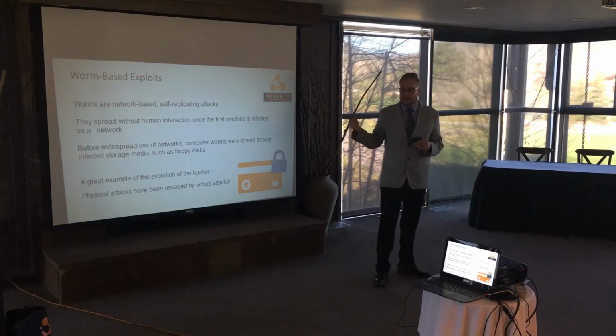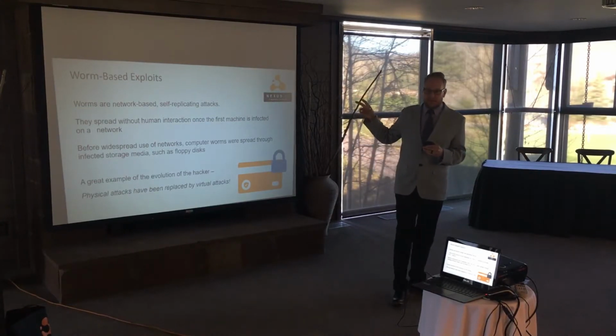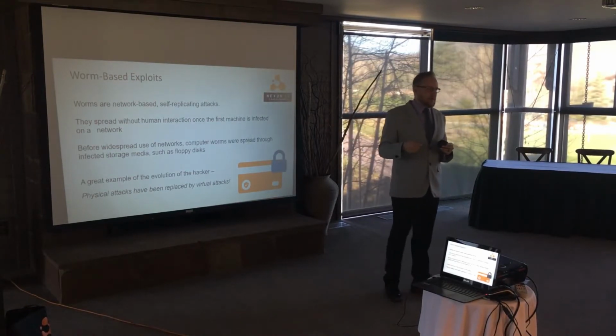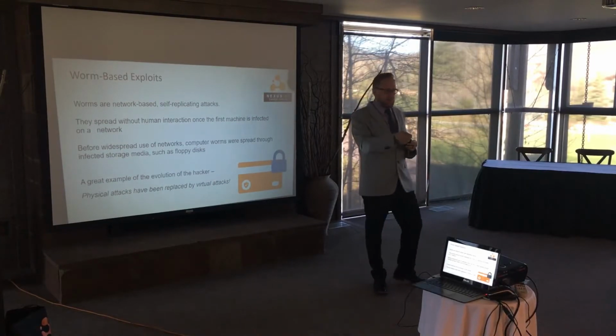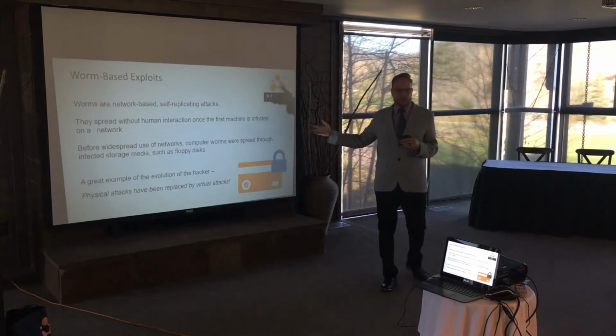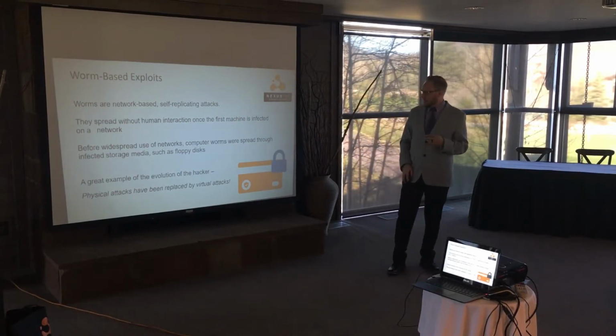We don't use floppy disks anymore. We all use thumb drives, right? But that used to happen with a physical attack more often than not, and somebody would get some sort of malicious virus on a floppy disk that had a worm, and when you plugged it into a computer, it would begin to spread across the network. Now it's malicious code that's delivered through other payloads such as email. But it's an example of how they evolve.